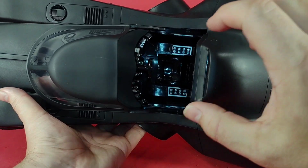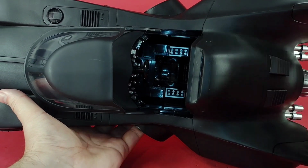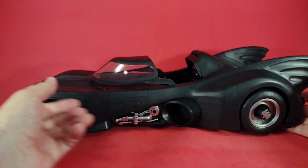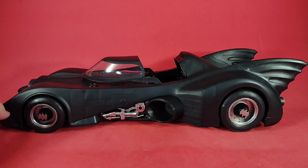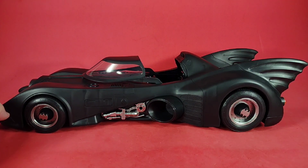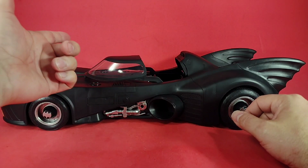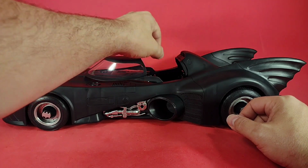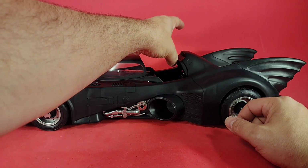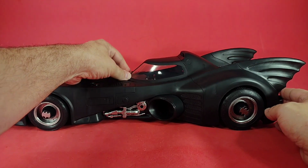Like I said, though, you can only get the one figure in here and nothing else. This is also why the Flash Batman and the two Keaton Batmans that came with this, the Keaton Batman from the Flash and the Keaton Batman 89, have cloth capes, because if they had plastic, hard goods capes, you'd never be able to get them in the cockpit.